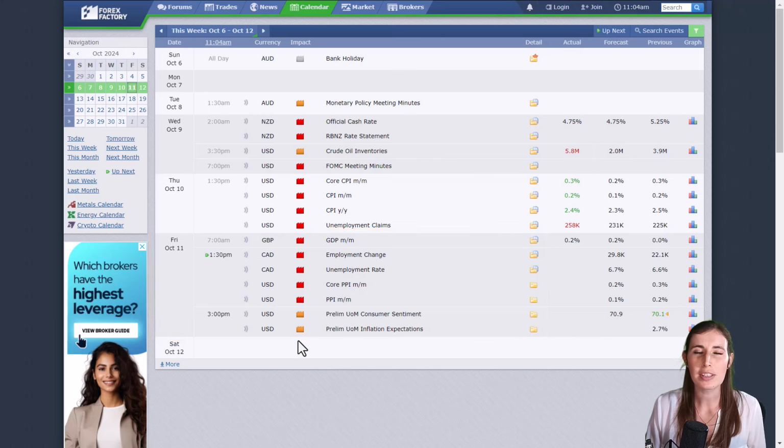So the week was hotting up, but at the start of the week, there's basically very little news for pound or dollar. What did this mean? For me, this meant that any trade decisions were going to be based purely on technicals.